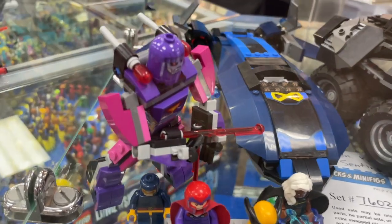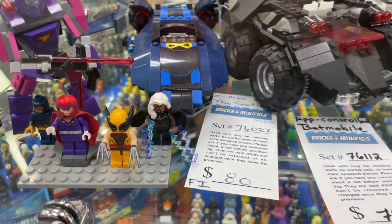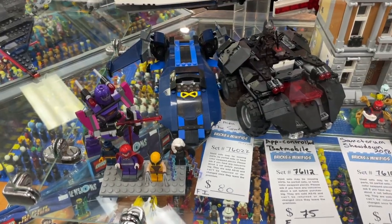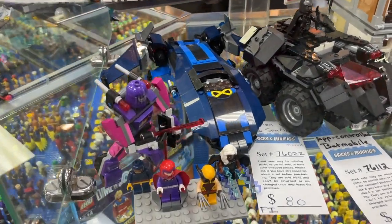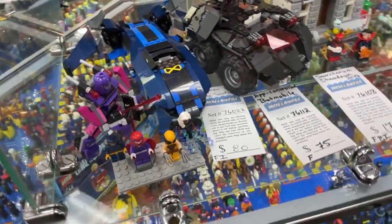This is the only X-Men set. There was one other one with Deadpool a while ago, but now that X-Men is going to be officially MCU soon, I can foresee this set going up in price a lot. I can't believe it's still this cheap at $80. That's what it's going for. If I were a big X-Men fan, I would come in and get this as soon as I can.